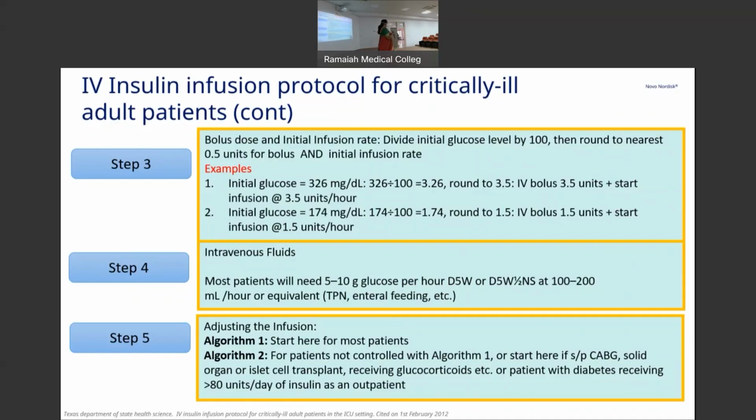Keep the insulin going. Why should we do that? Why can't we just turn off the dextrose containing fluid, turn off the insulin infusion, and just reduce the burden on the care team? Why should we do that? Because the minute we stop IV insulin without overlapping it with subcutaneous insulin, we'll then go yo-yo like that.